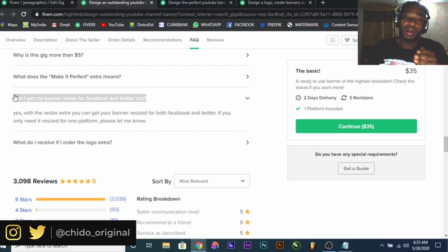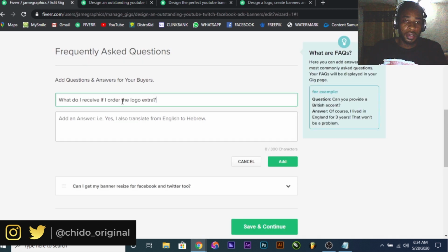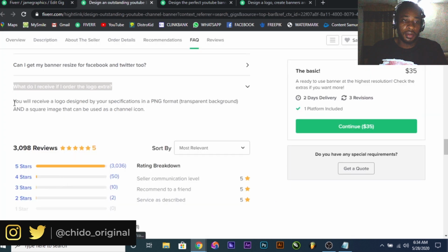Copy this FAQ. Copy, come right here, paste it right here. Look at the answer you receive: a logo designed by your specification in PNG format, transparency, and a square image that you can use as a channel icon. Copy right here, come here and paste. Add.